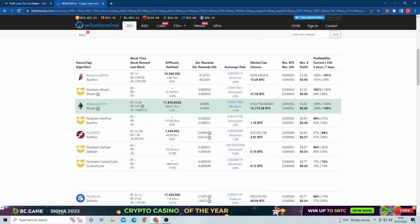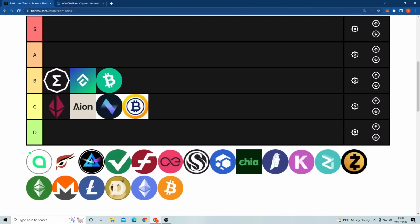The same with Firo Coin. Obviously, we're going to get onto that in a minute. Don't really know about the use cases for Etho. Haven't really done much research into it, but I don't really mine it, so that's why I'm putting it at C tier. If you have any different opinions, just leave them in the comments.